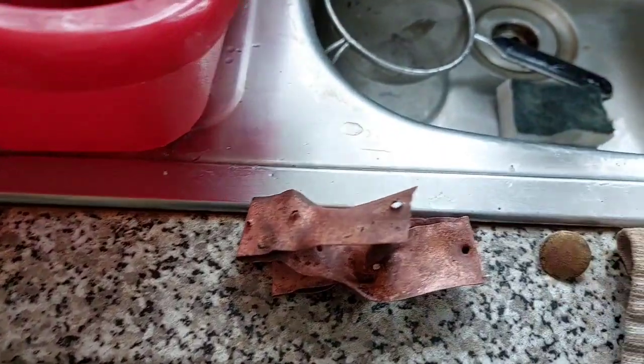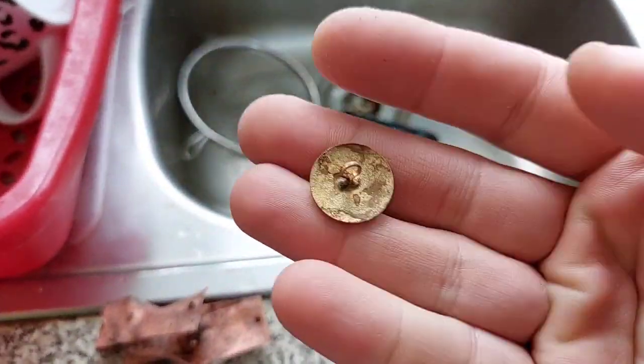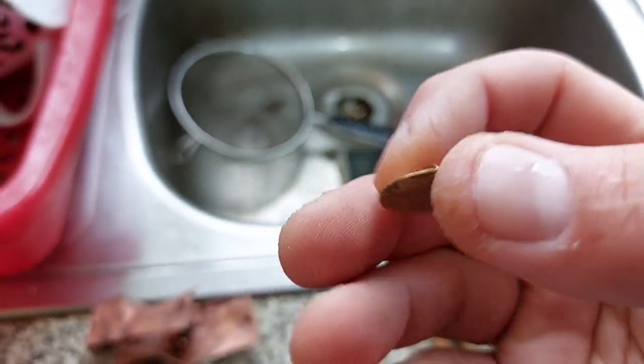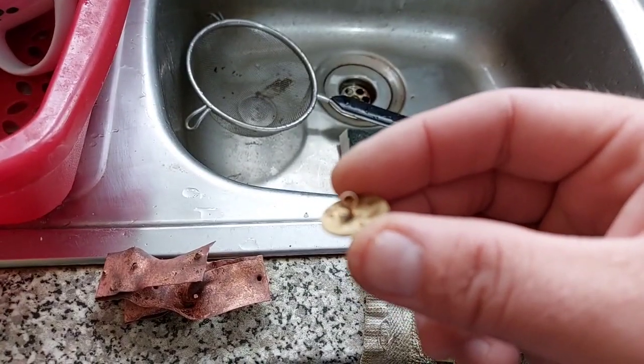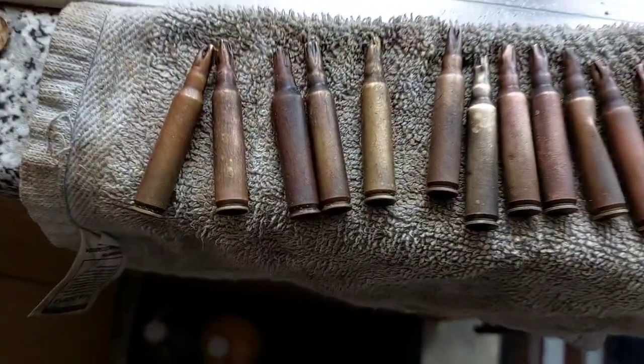Right, so here we go. That's just a strip of copper which is going in the scrap bucket. This here is actually a brass button, which I did find on that icky sticky part of the mud with all the liquefied oil, crude oil. It's probably military brass. I'm expecting there to be a lot more of this stuff there, so I will go back there someday. Maybe when I'm not so tired.